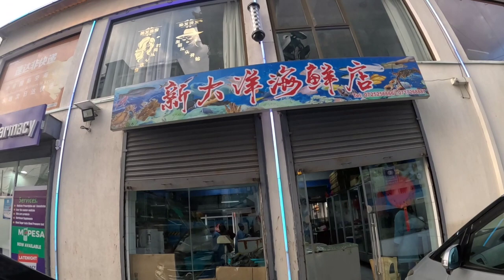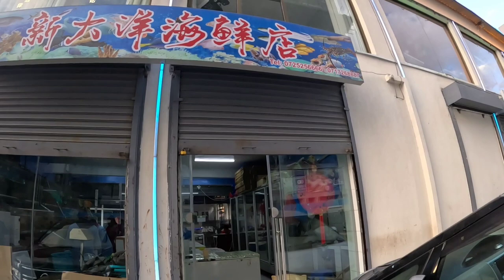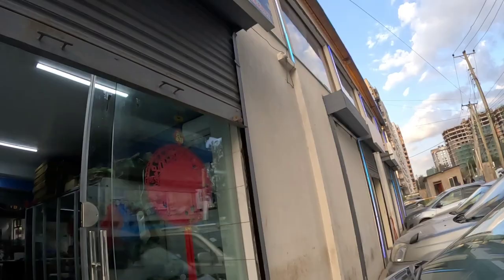Let me show you where we're coming from. Yeah, this is the shop. By the way, everything here is written in Chinese. So, if you can read that, I can only take a picture, but I can't even read what's there. And their phone number is right there. We're done exploring the seafood section. Let's see how many more sections they have.